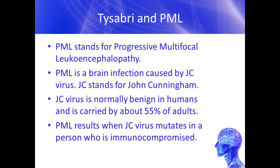So why isn't Tysabri used in everybody everywhere with multiple sclerosis? Progressive multifocal leukoencephalopathy, PML. PML is a brain infection caused by something called JC virus. Every now and then we have people get confused. There's another neurological condition out there called Jakob-Creutzfeldt, which also starts with a J and a C. Totally unrelated to JC virus.